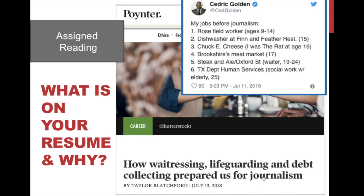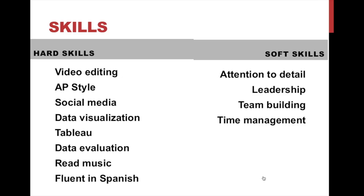Sometimes we think we should leave things off of our resume and off of LinkedIn that are not specific to our profession, but in fact we learn a lot from jobs that aren't specific to our profession, especially as you're starting your career. So consider keeping some of those things on there.